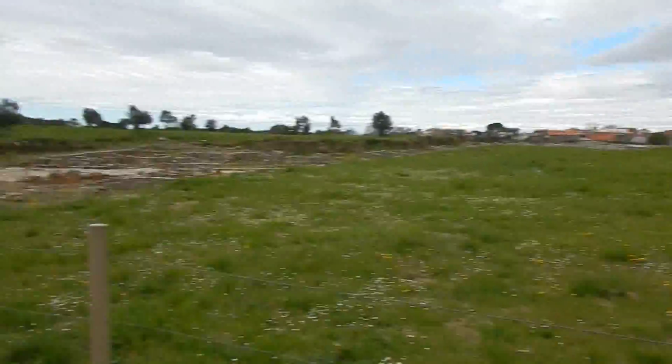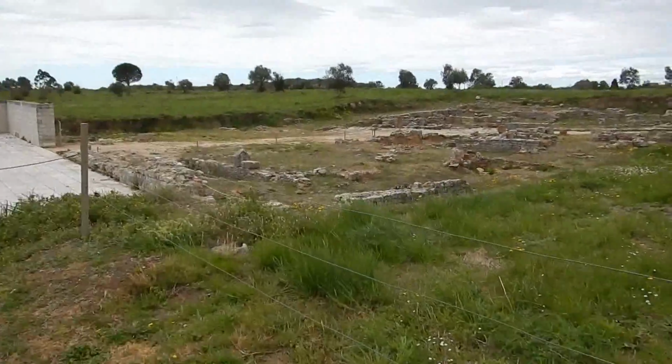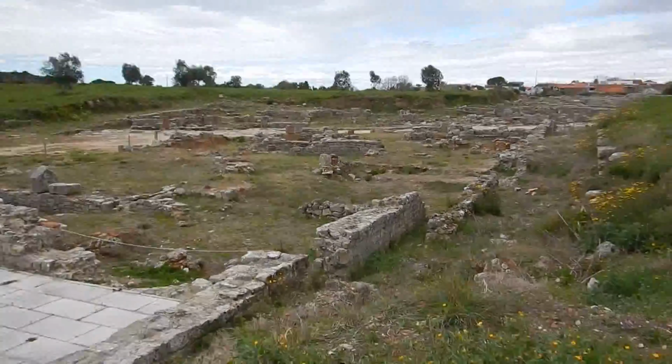But it's quite a big site. I mean, that's a lot here, and it doesn't even look like they've really excavated all of it. Looks like they did a section there, and another section over here. Very remarkable.